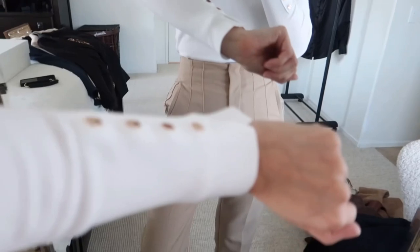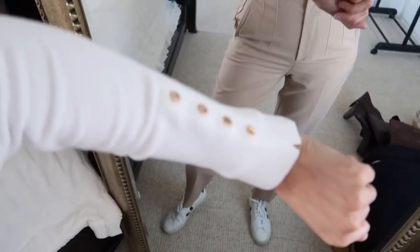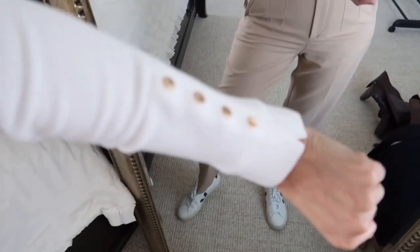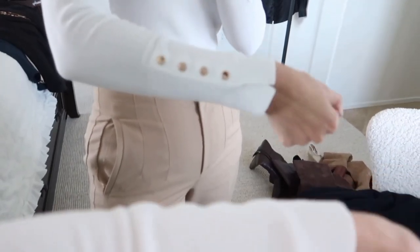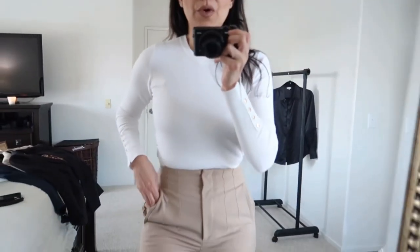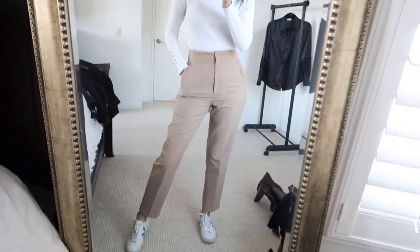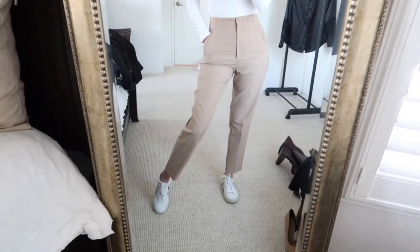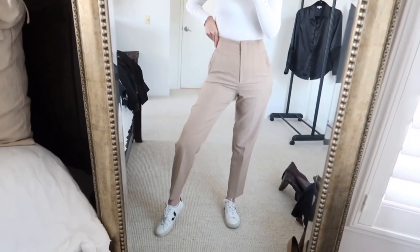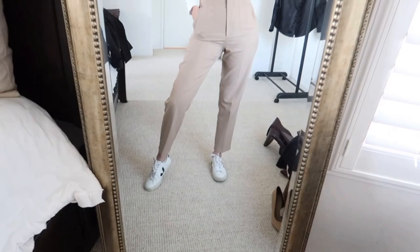I love this one in particular because this one has the rose gold buttons. I don't know if you can see it in my camera. No. Okay, from the mirror then. Here you go. So it's pretty cute. And then I'm wearing these high-waisted trousers that I do have in all the colors. So I love that they're high-waisted. And I was wearing the heels from Zara.